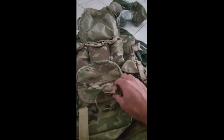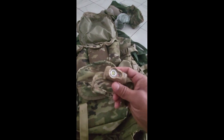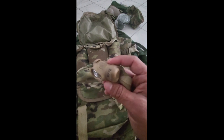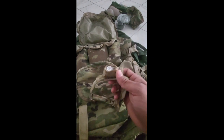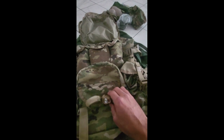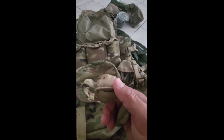I thought I was going to lose it. See, my name's on it as well right there. It's pretty much faded. Try not to lose this. These are kind of pricey. I believe I got this for about $50 or something like that. I don't recall, but I'll try to remember. If I do, I know I got the receipt somewhere, and I'll try to put the price tag somewhere around here. These are kind of pricey, but it's very convenient.